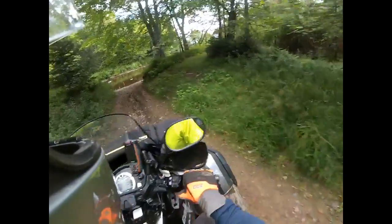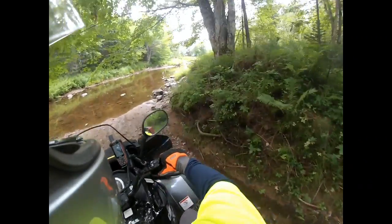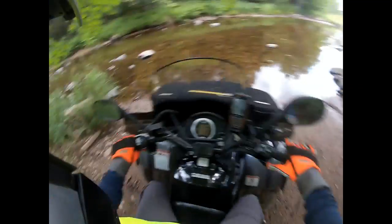So for those who've never been down here, this is the river that goes next to the Riverland Campground. I don't know if you're going to be able to see it in the camera or not, but we're going to cross the river here. The river is really, really low.